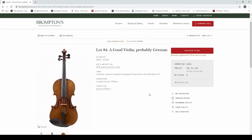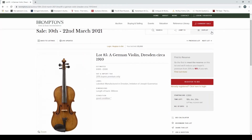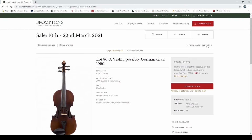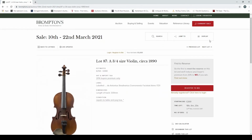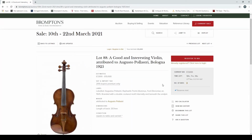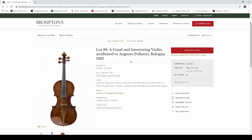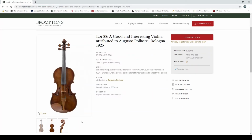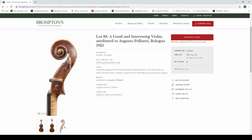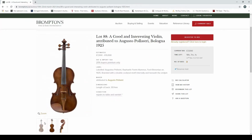A good violin, probably German. German violin, Dresden, circa 1910. A violin, possibly German, circa 1920. 3/4 violin. A good and interesting violin attributed to Augusto Pollastri, Bologna, 1925. 3 bids on that. Length about 357. Repairs to table and varnish. Let's have a quick look. Yep.